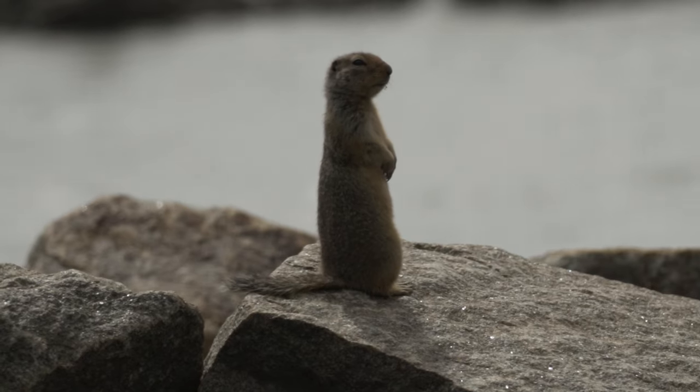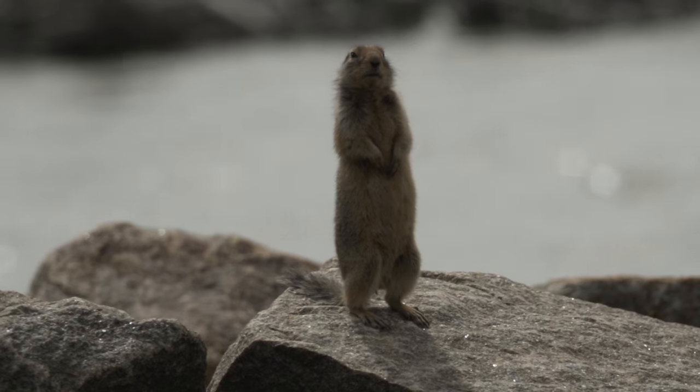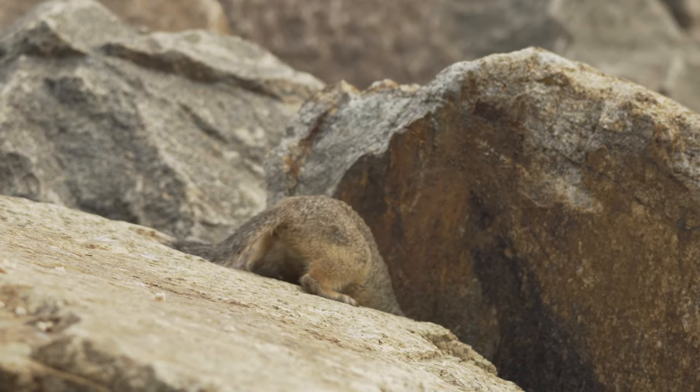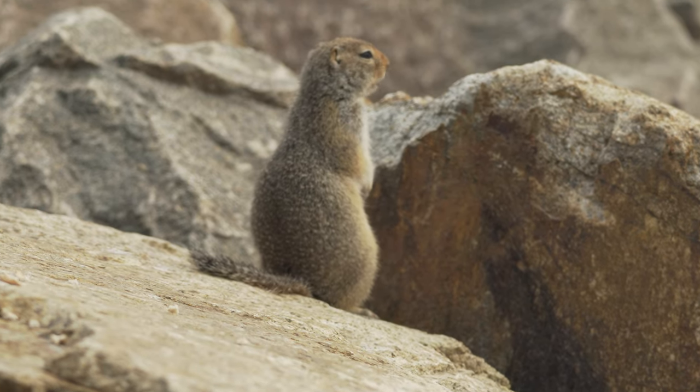It is the largest North American ground squirrel and is often nicknamed the Whistler for its high-pitched warning issued to alert other members of the colony to possible danger.